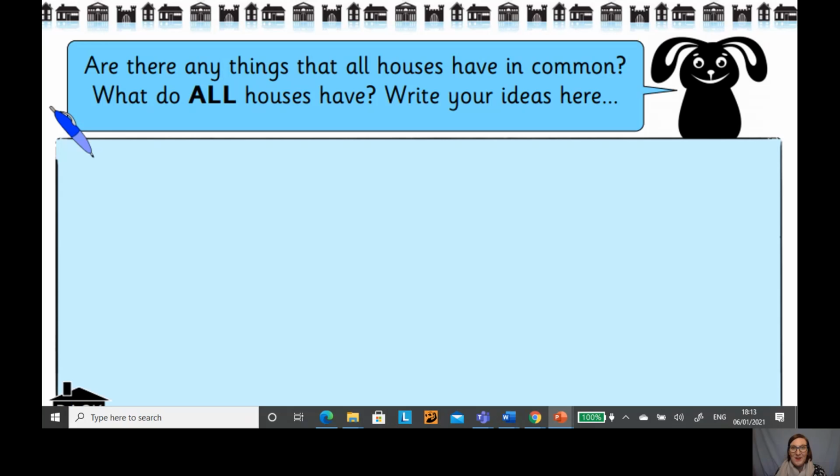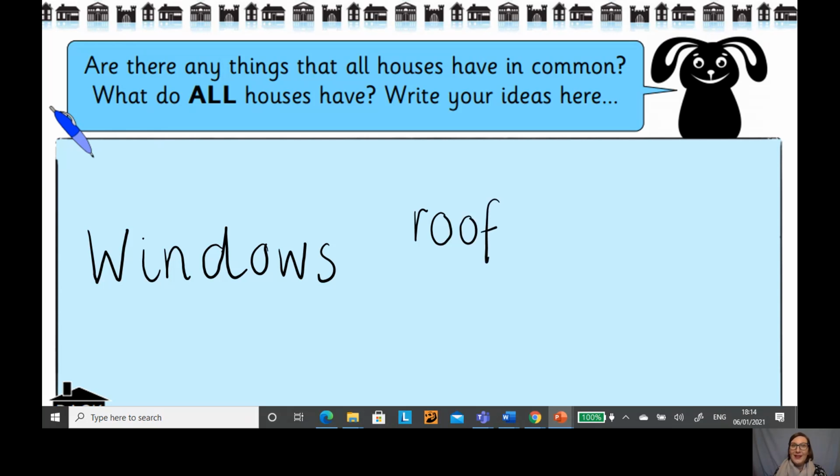How did you get on? Fabulous. I'm going to show you some of the things that I wrote down. I think that all houses definitely have windows. Did you get that one too? Oh, brilliant. I think too that all houses will have a roof. Excellent. And a roof helps to give shelter, doesn't it? You got that too. Fantastic.